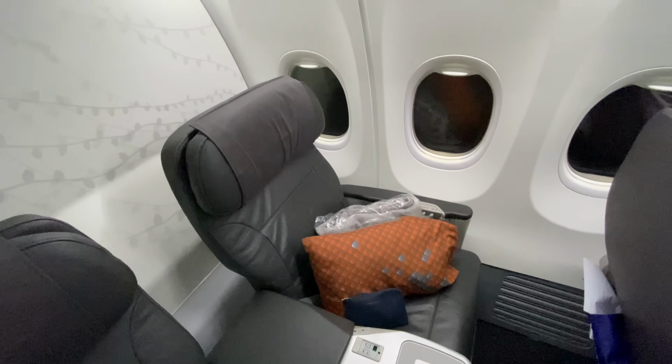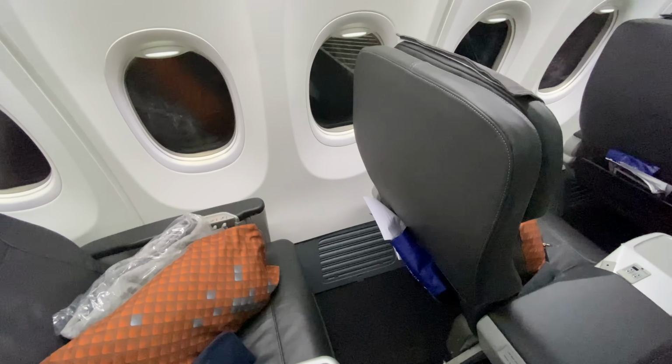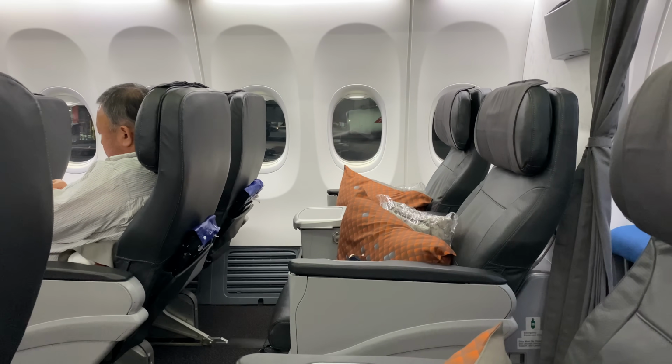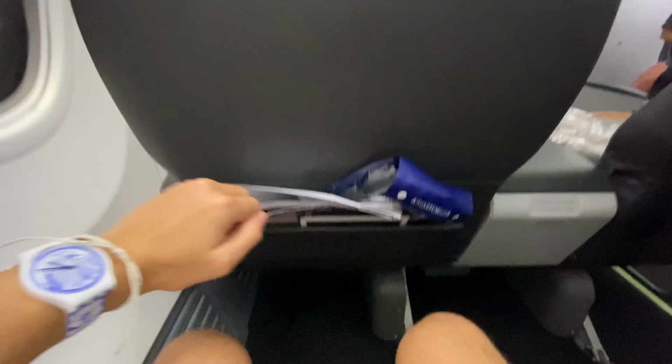Welcome on board Singapore Airlines 737. This product would be their only non-flatbed business class. My seat today is 14A, the third and last row in business. Singapore Airlines don't do row 13. Before we take off, I'll quickly go through the seat features.